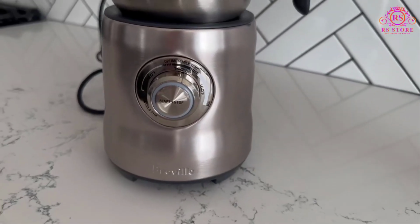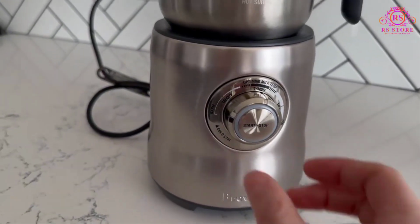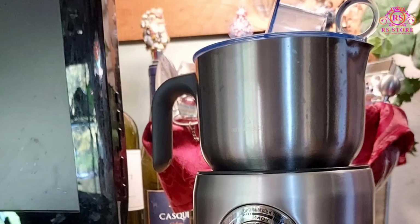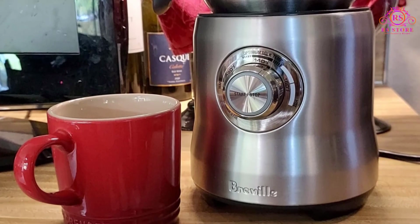Cleaning is a breeze with the dishwasher-safe stainless steel jug, so you can spend more time enjoying and less time scrubbing. Backed by a 1-year limited warranty, 110/120V voltage, and 500W power, the Breville Milk Cafe is the perfect tool for elevating your coffee routine with minimal effort and maximum flavor.